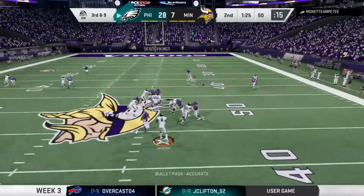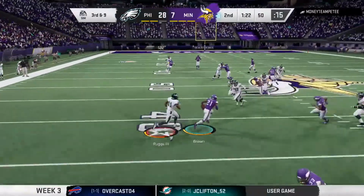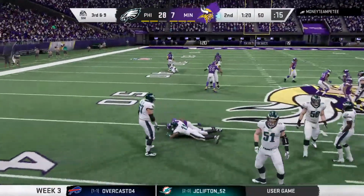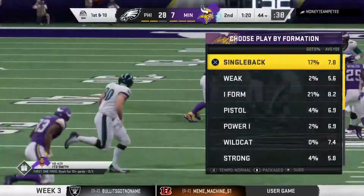From midfield now, here's Jackson. He rifles one that's intercepted. Picked off by Anthony Brown. And the return comes to a halt right at the 44-yard line.